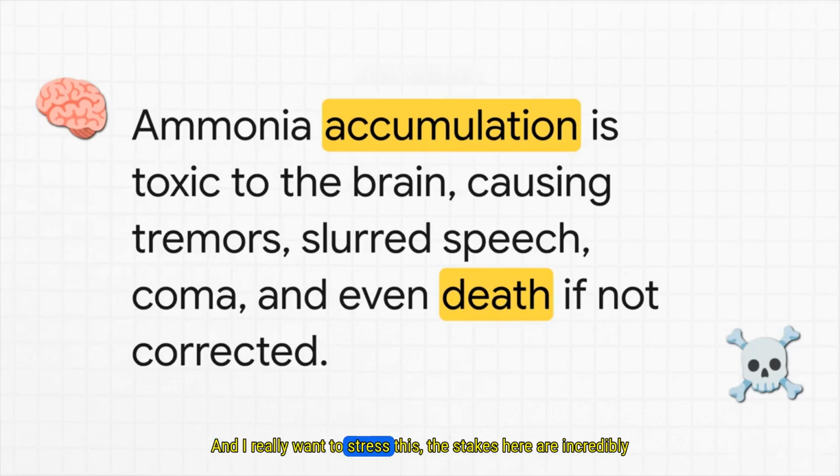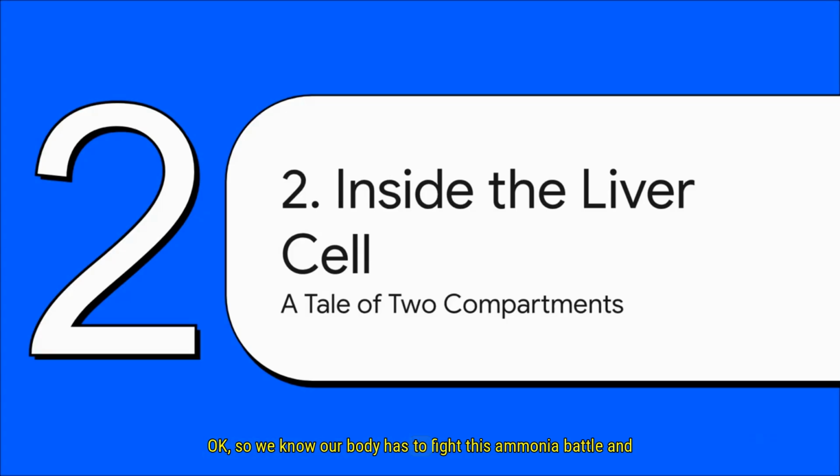And I really want to stress this. The stakes here are incredibly high. We're not talking about a mild toxin. When ammonia builds up in your blood, a condition we call hyperammonemia, it's a full-blown medical emergency. It's poison for the brain. It messes with energy production and can cause some really scary symptoms, which is exactly why the urea cycle is so absolutely critical.